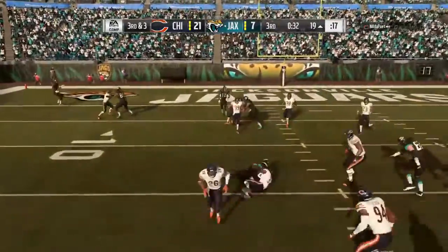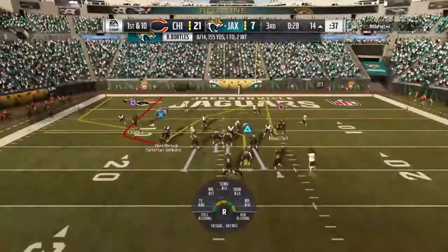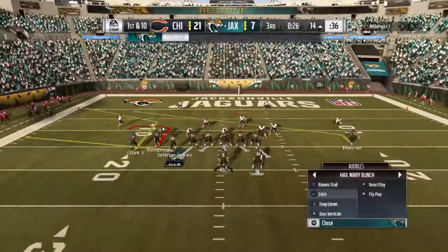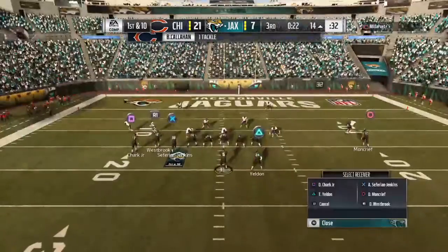This is Yeldon on the dump off. And he'll have the 1st down, getting this one to the 14-yard line. 5 yards is the pickup there as that extends this drive.